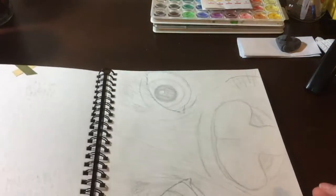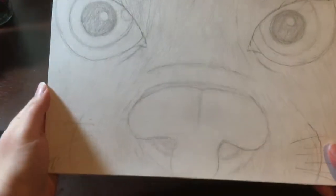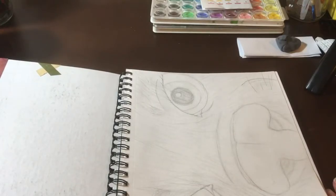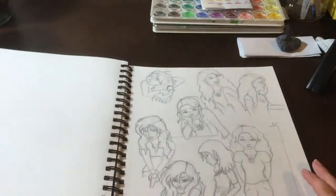Alright, so first page. A lot of these aren't colored, so just keep that in mind. This is a very up-close picture of my dog. He is the cutest chocolate lab you'll ever meet. I will admit I absolutely love chocolate labs just because of him.